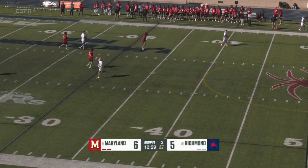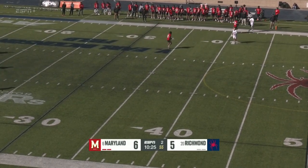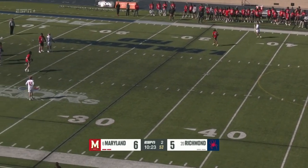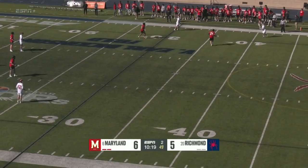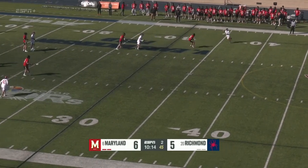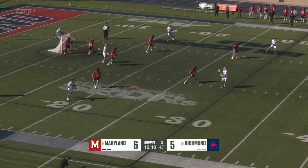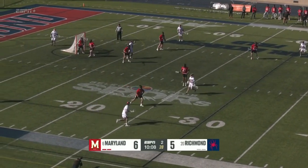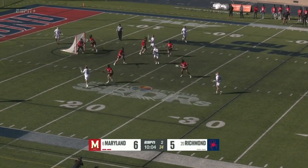A little confusion on the Spiders sideline about getting a sub in here, I think. As Cap leaves for the moment. Now Richmond trying to get everything squared away. Richmond now with Gavin Creo coming in the midfield, that fourth attackman, and Jackson Carawan, who they've been very excited about. Little lefty. This is Young.